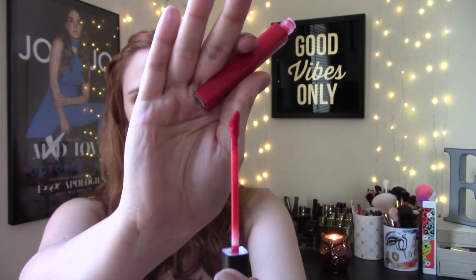I don't know. The next thing is a high shine liquid lipstick in Red Apple, and I've never tried these. I have not tried this one yet, so let's go ahead and swatch it. Me and my red lipstick. Ooh, hello. That's a really pretty shade of red. So the applicator just looks like this, just so you know. So it looks like it would apply easily.